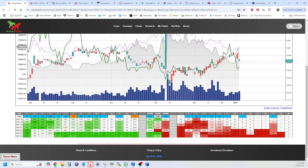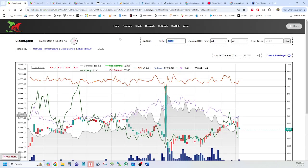So CleanSpark again, yes, we've had some come off, but we had a lot open in the longer dated. So a lot came off and hasn't rolled. But again, we've had a strong closing. There's no new short dated there, so it's a strong chart. So it's gone to green. No new hedging. Strong long DTE. Open. Long calls opening.